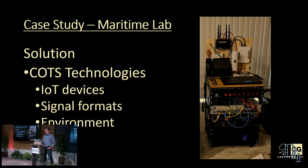Commercial off-the-shelf technology, that was another thing. We want to make sure that people could just have a phone or laptop, go anywhere and just start buying pieces of this model, put it together on their own, and then deploy scenarios and hardware that best matched their expectations for how they wanted to deploy a system of their own. So IoT devices of pretty standard formats, signal formats that could have those devices sit on those networks, and then making sure that these things could be deployed and function in a variety of different environments.